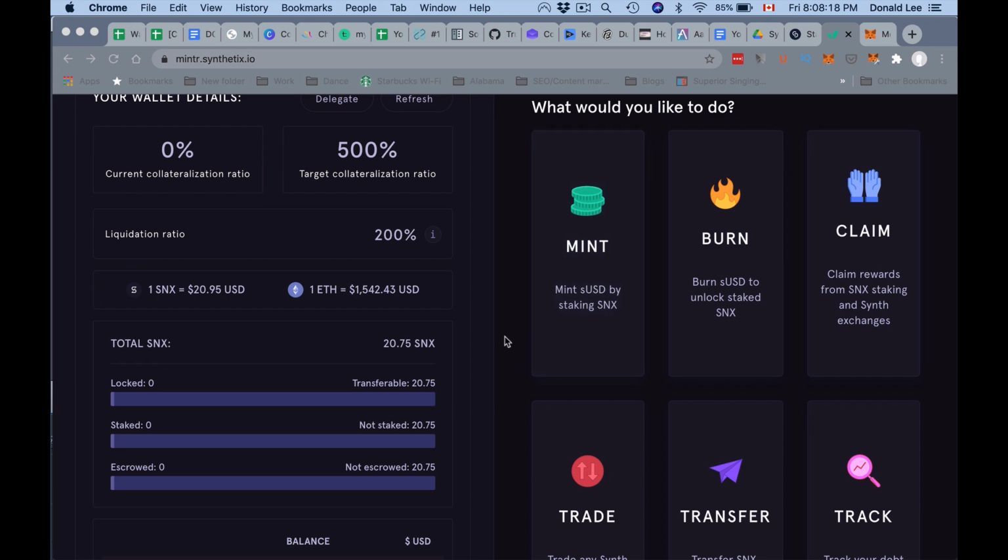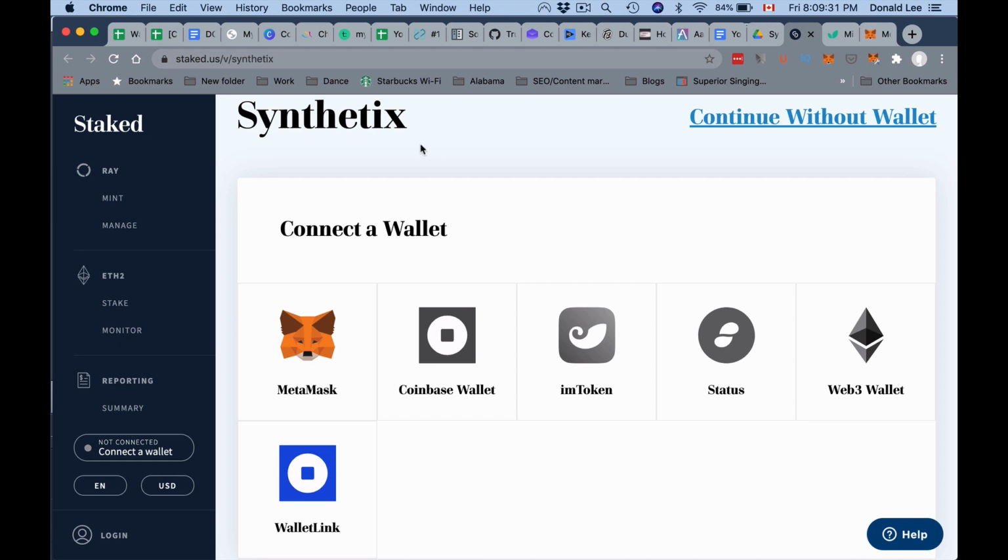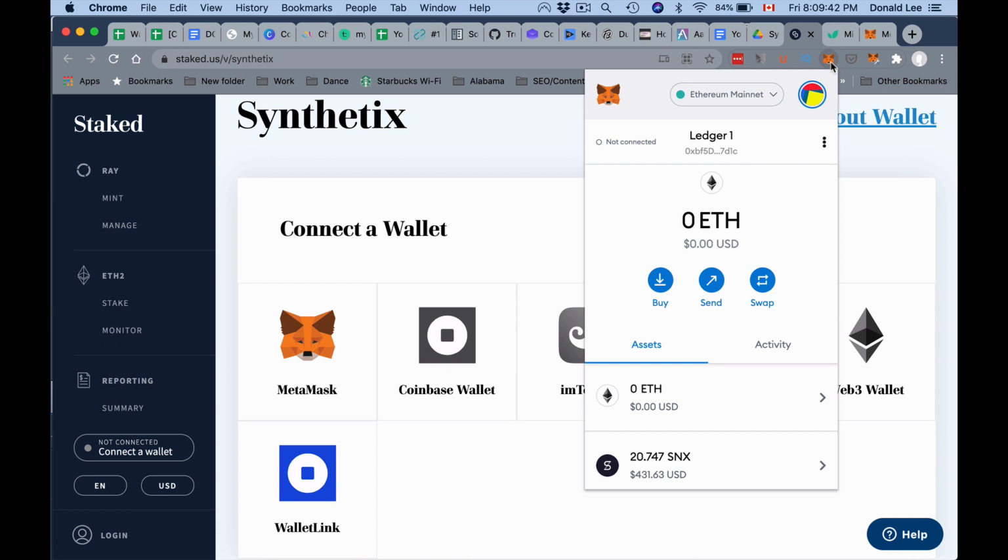So I'll be honest with you, $60, I didn't want to mint my sUSD for some reasons that I'll explain later in the video. But if you went along with it, then your Synthetics will be staked. Now, the next thing you want to do is go to staked.us/v/synthetics and you want to download Metamask. I already have it downloaded, but you want to connect your Ledger wallet to your Metamask.